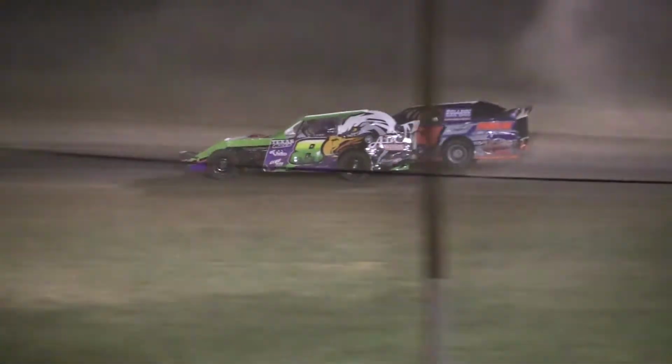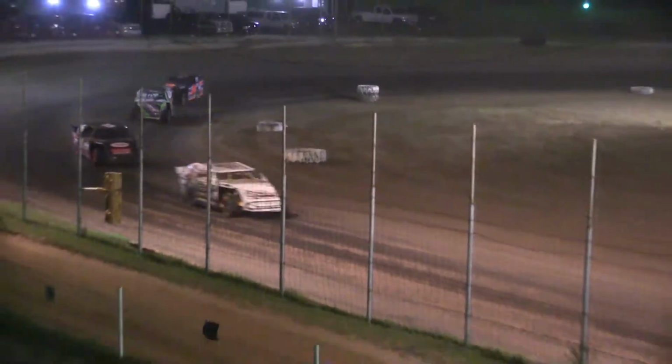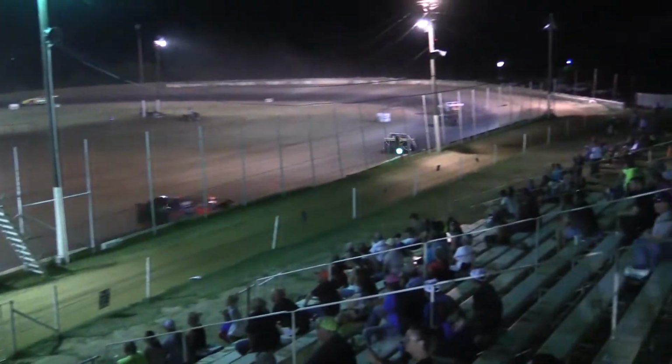Bell and Shaw still in this race. Here comes Ramey closing in on the 55. Nick Flinkenbeard is all but gone at this point with 4 to go.